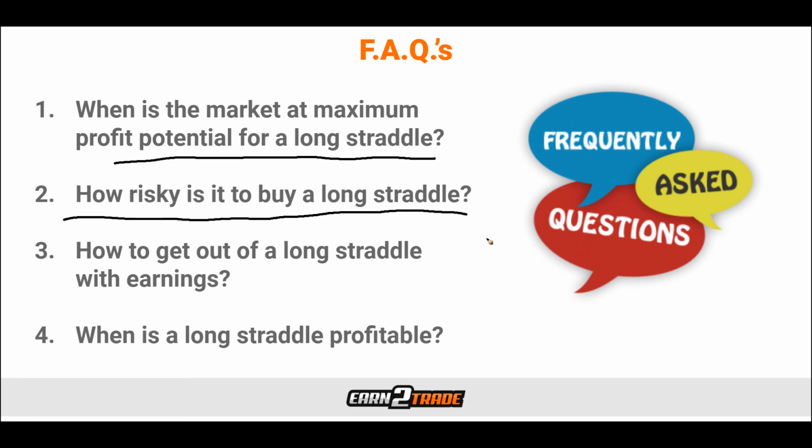But as number 2 comes in, how risky is it to buy the long straddle? Well, the maximum loss that we can incur when we're trading the long straddle is the initial premium that was paid. We can't lose any more than that. What we pay to open the trade is all we stand to lose with the long straddle.